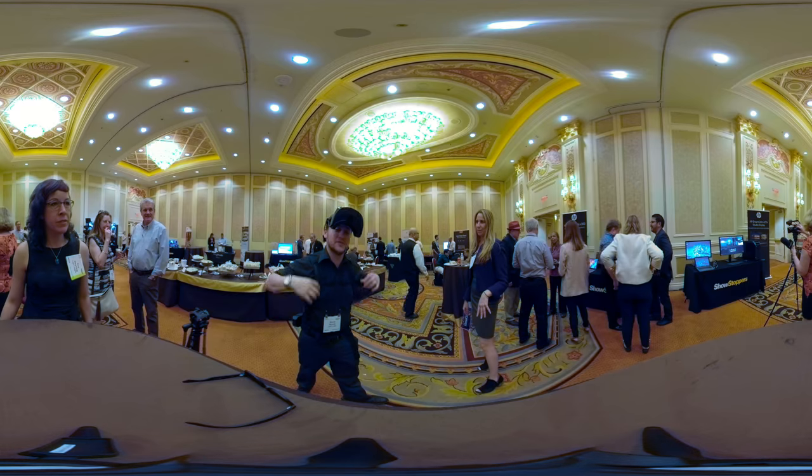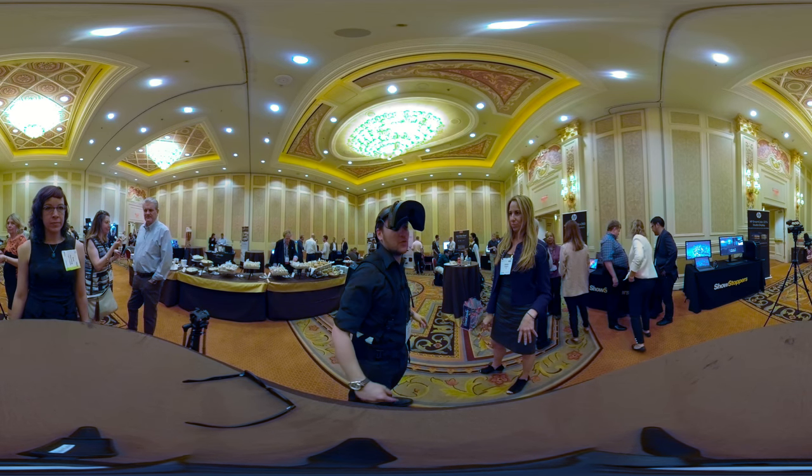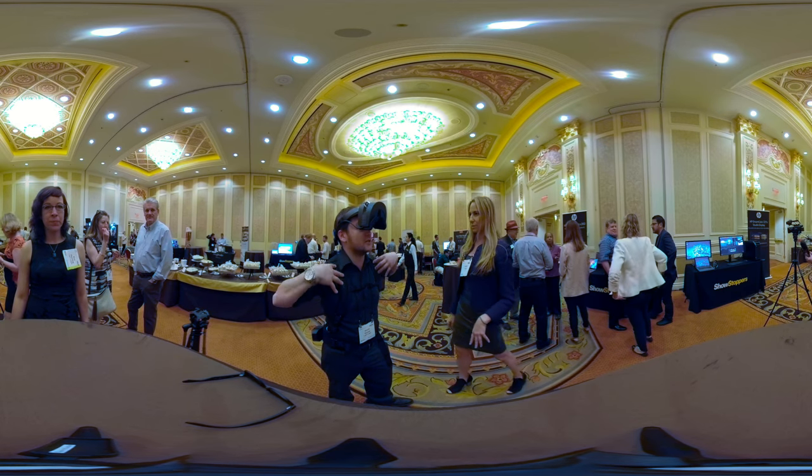How's it feel? It feels extremely lightweight. I'd expect this to weigh a lot more, knowing how much it weighs. But it's really evenly distributed with the balance here.